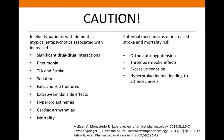In addition, we have to be very, very cautious because there are lots of adverse events that occur with antipsychotics: drug-drug interactions, increased pneumonias, particularly aspiration pneumonias, probably from sedation, TIA, strokes, falls, hip fractures, extrapyramidal side effects, hyperprolactinemia, cardiac arrhythmias, and mortality. The stroke and mortality risk, they think, is from orthostatic hypotension, thromboembolic effects, sedation, and then atherosclerosis from the hyperprolactinemia. These are dangerous medications that have, yes, statistical difference, but very small clinical benefits in the trials.